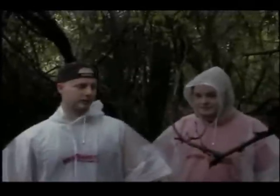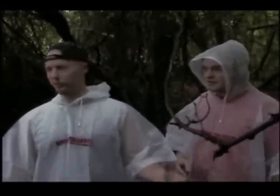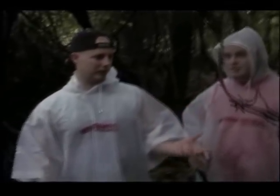Okay, so here we are out in the middle of the woods, deep woods as you can see. We feel like we're pretty close. We watched our GPS tracker and it's somewhere in this vicinity, so we're just gonna dig around and see what we find. Come on.